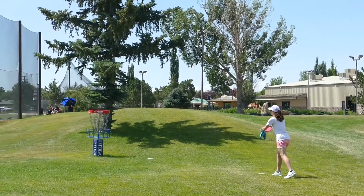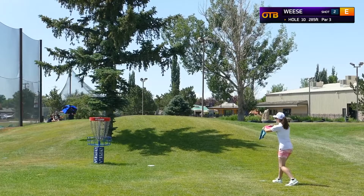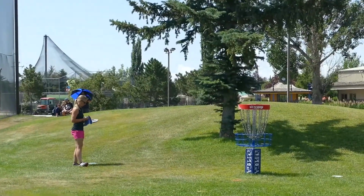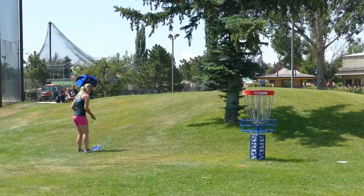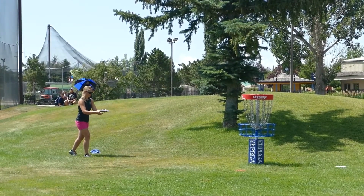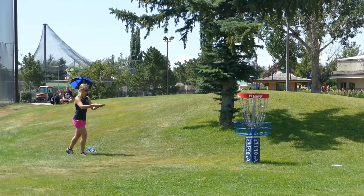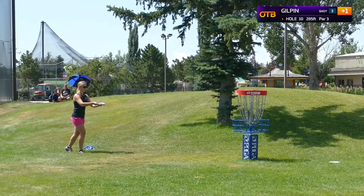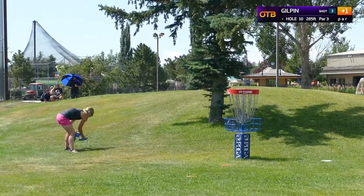Again, strokes are few and far between here in the World Championships, so if you have an opportunity like this for 2. And she just goes off the top band as well. Maybe there's a little headwind. Tough outcomes there for Ella and Jess. Let's see what Sarah can do. Again, she's got the opposite wind. It's a little shifty here at the golf course. And she's in there, center chains.